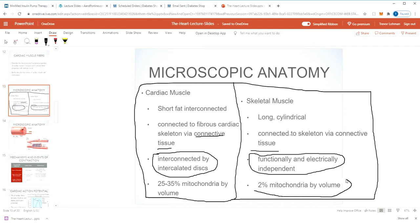Lastly, this is kind of an average based on different fiber types, but skeletal muscle is about 2% mitochondria by volume, whereas heart muscle is 25 to 35% mitochondria by volume. This is because heart muscle tissue utilizes aerobic respiration to a much greater degree than the other muscle cell types, because you do not want your heart to fatigue. Heart fatigue is not good. You want a constant, continuous supply of energy using aerobic respiration. Remember, anaerobic respiration is limited in the amount of ATP it can produce and how long you can rely on it for ATP production. So you want aerobic respiration that's very efficient, producing a lot of ATP so that your heart continues to function normally.